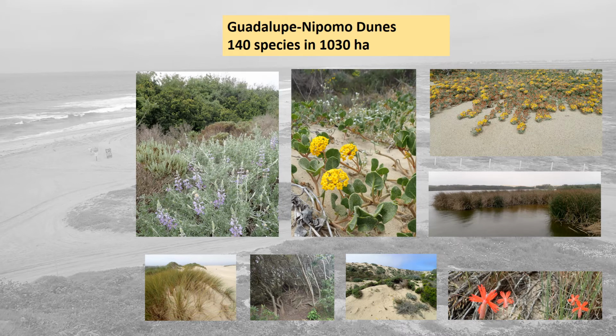This area is the Guadalupe-Nipomo dunes, north of Santa Barbara, and there are 140 species in 1,030 hectares. That's a much larger area than ours, and we have nearly 3 times as many species as in California. This is fascinating. Our dune floras are extremely rich, and we need to ask the question, why?